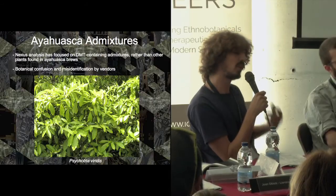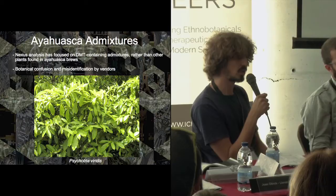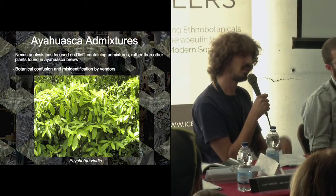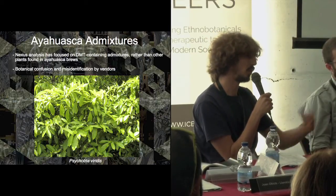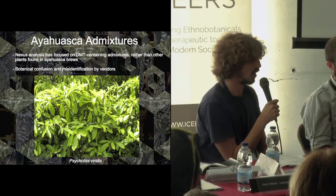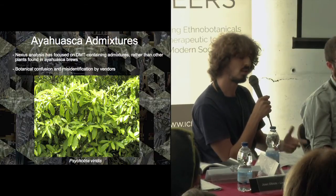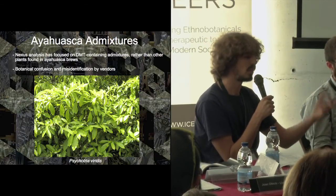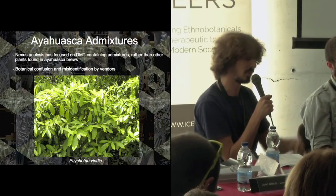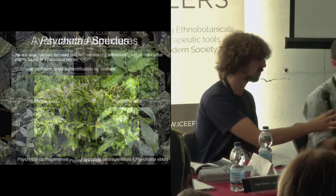So also, apart from the harmala-containing vines in ayahuasca, there are several admixtures. We have been focusing so far on the DMT-containing admixtures, but we know that there are other admixtures, and we might research this in the future. We have been finding, again, with the admixtures, that there is a lot of botanical confusion, and people have been mislabeling or misidentifying things. So we've been trying to research a little bit on that also.